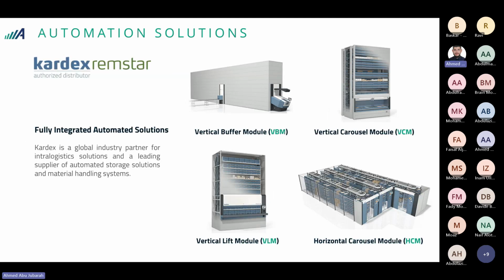Now, Cardex Remaster. This is a fully integrated automated solution for the warehouse. So here it depends on the customer's need, on what the client wants to save. He wants to save footprint, he wants to increase the pick and place number, he wants to get 100% traceability. Our team is capable of giving them a recommendation on which version he would like to go with, and what is the suitable solution for them.